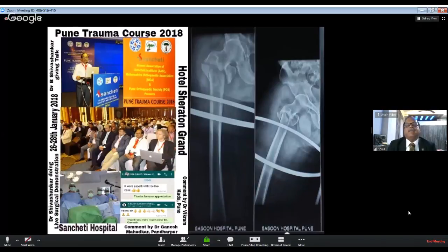Here is an example which I demonstrated live at Sanjeevani Hospital last year in the Pune trauma course, where you can see the X-ray. Medially there is a problem: the lesser trochanter is broken. Laterally also there is a void; the lateral wall is also broken. So this is the lateral wall, which is broken, and this is the medial wall, which is broken.